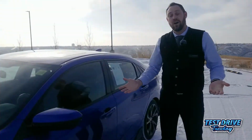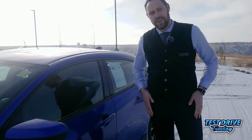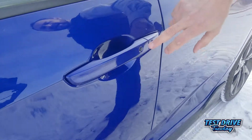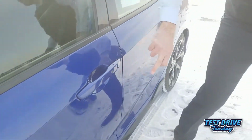Also equipped on the Civic, you have the keyless entry, so you never have to take the key out of your pocket, your coat, your purse, anything like that. All you have to do is stick your hand in the door handle and it'll unlock, as well as you've got the button here to press when you're looking to leave, and it'll lock itself.